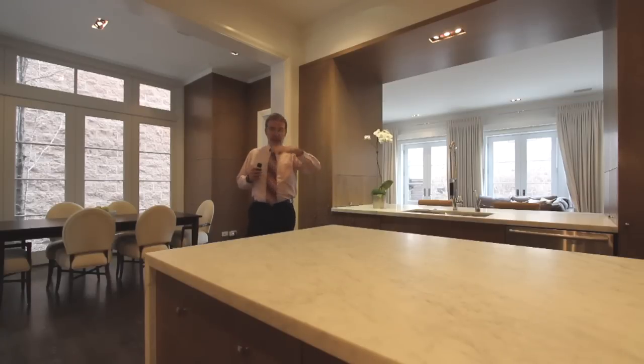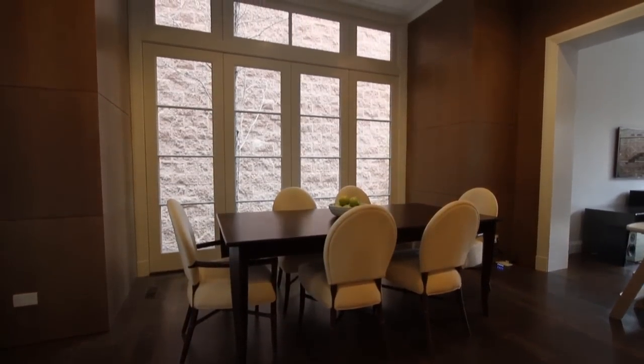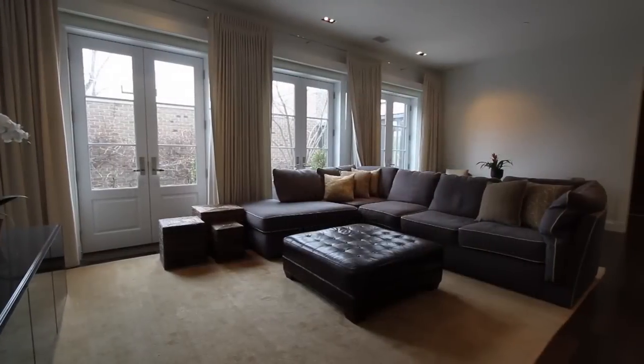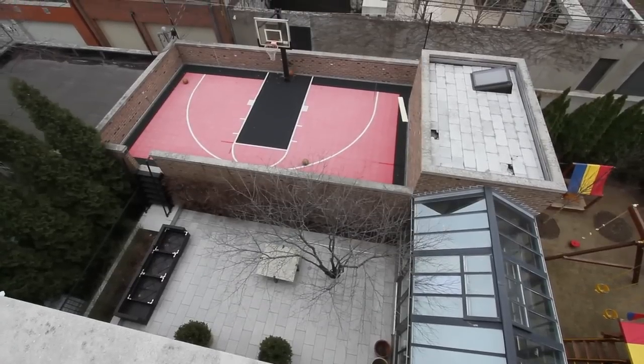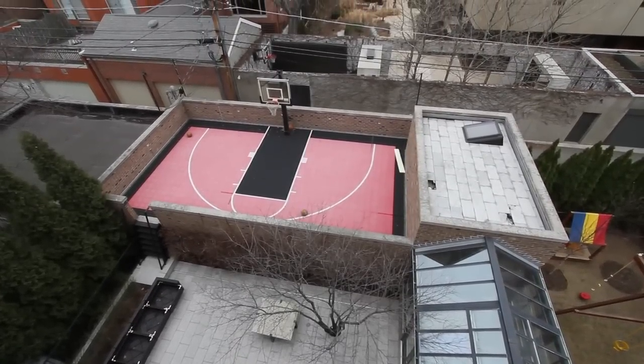So you've got this nice big kitchen and a sitting room, a breakfast room here. It comes off that secluded terrace we already mentioned. So you've got flow all through the house, family room back here, and that goes off to a terrace, another of the outdoor spaces. Above that, on the roof of the garage, is a basketball court, an outdoor basketball court.